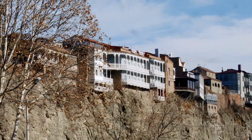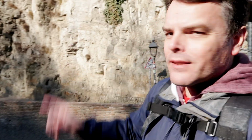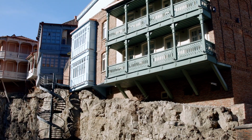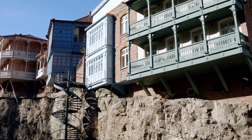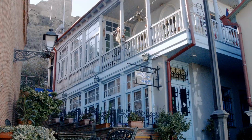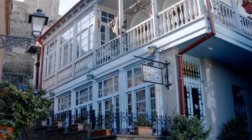A lot of the buildings in the old town could benefit from some TLC, while others sit precariously on the edge, hanging on to the cliffside. Just look up there. I'm not sure I'd trust that balcony. Of course, it's all part of Tbilisi's charm. The balconies, wooden facades, and narrow cobbled streets ascending up the hill.